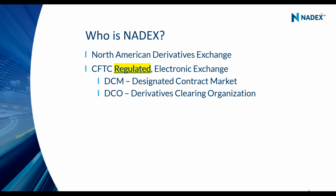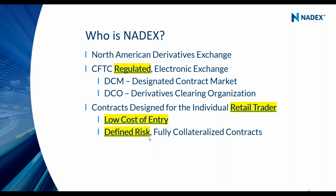Now, you can access Nadex markets from outside the United States. We have a list on our website of all the countries where you can access it, but it's nice to know that we have rules and laws that we have to adhere to. Now, what is it that Nadex offers is we designed our contracts specifically with the retail trader in mind, right? All of our products are geared specifically to retail traders. Now, what does that mean? It's a couple of things that I really like to point out.